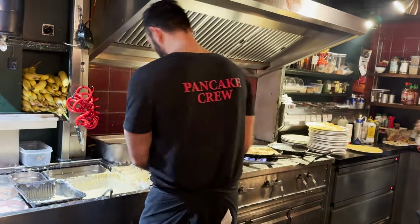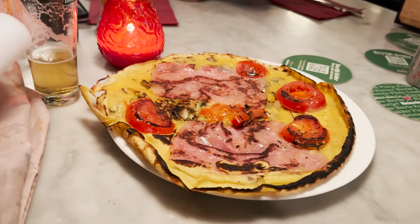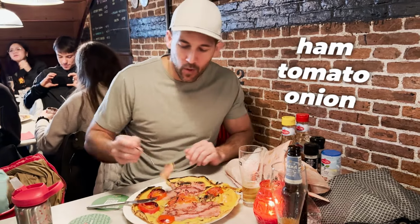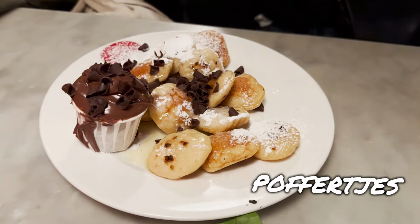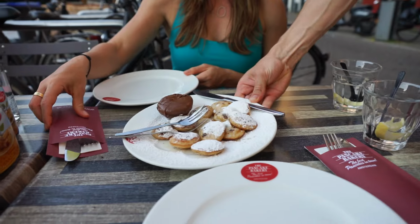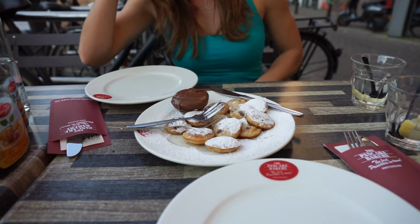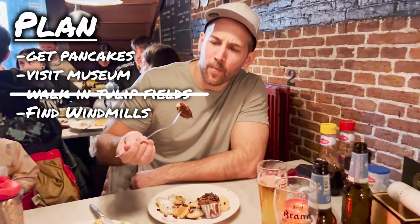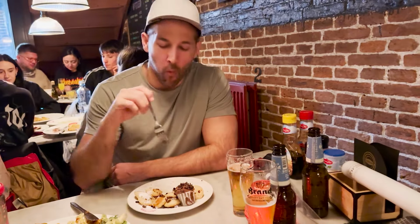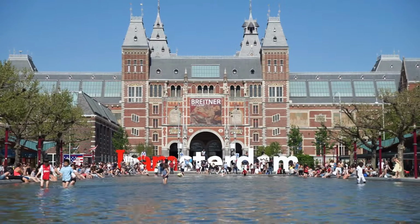Now here you can try savory or sweet pancakes, but I recommend ordering a savory one. Ours had ham, tomato, and onions on it. And then treat yourself to some poffertjes, or little Dutch pancakes. Now these are to die for. I love them so much. They're so good that we actually ordered 2 servings, so we didn't have to share. That's marriage, folks. And if you really want to step it up, order a side of Nutella with them. Ugh, so good.